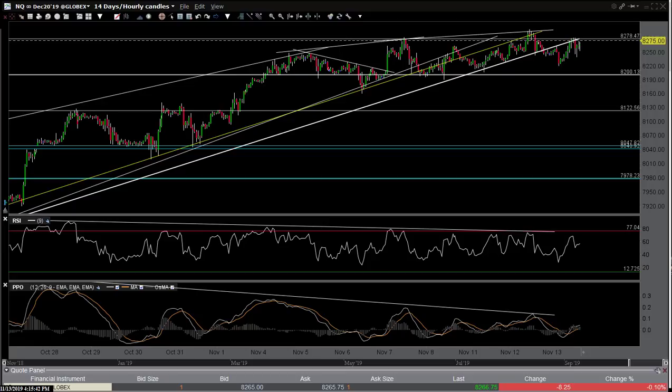It's far from being an explosive rally, but it is a persistent rally, and as such, you don't want to jump in head first short with everything you have on the first breakdown. You want to see a little bit of evidence.